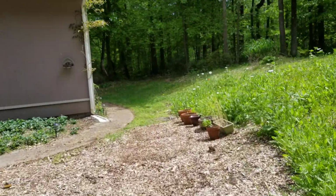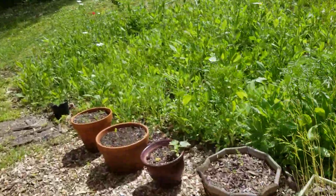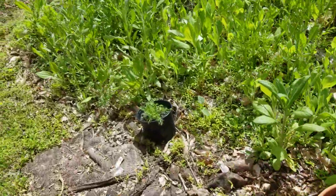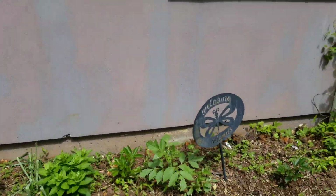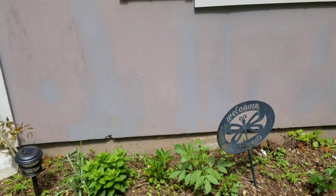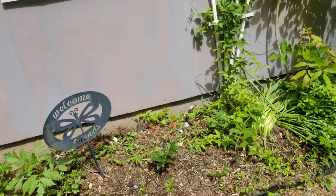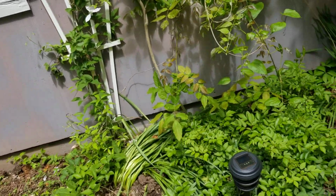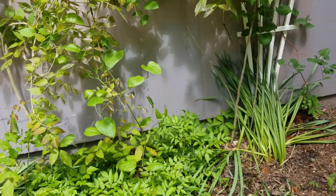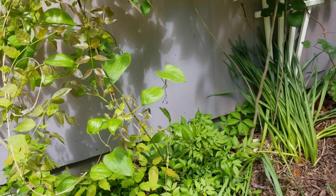I'll come around this way. My really suffering basil is not happy. Alright, and then we have just a bunch of bulbs up here. They're getting a little overgrown. We have some dahlias, and what else did I put up here this year? Peonies are up here. Old daffodils. This is all going to be butterfly bush, which I'm really excited about. It's going to really bloom.